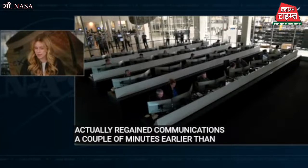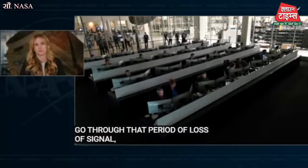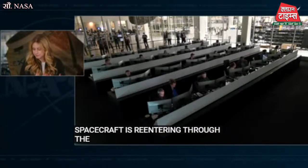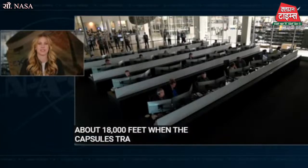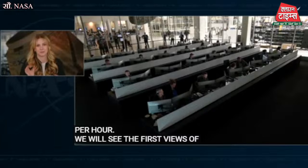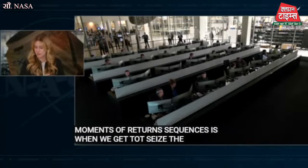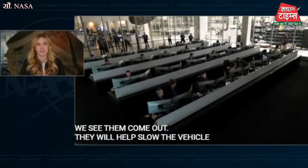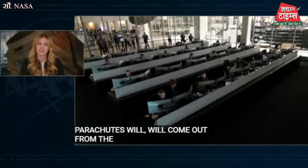So we'll go through that period of loss of signal, that entry period, specifically when the Dragon spacecraft is re-entering through the atmosphere. Approximately at about 18,000 feet, when the capsule is traveling at 350 miles per hour, we will see our first views of parachutes for the day. It's one of my favorite moments of return sequences, when we get to see the drogue parachutes. We'll see the drogues come out. Those drogues will help slow the vehicle down to about 119 miles per hour. And then that is when the main parachutes will come out from the Dragon spacecraft and then ultimately end in splashdown.